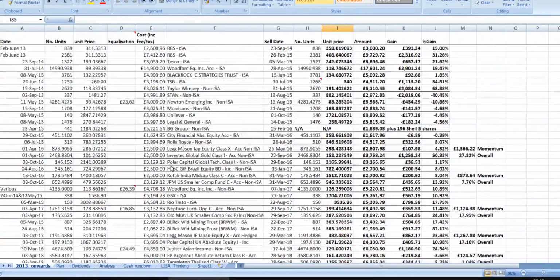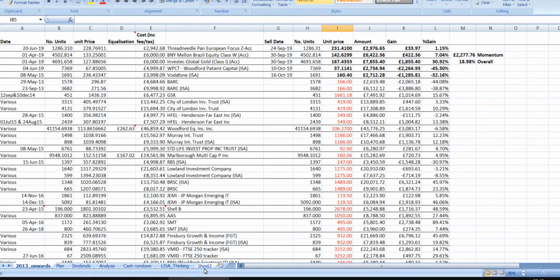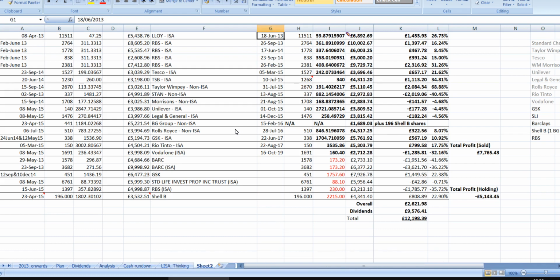So what I've done is I've copied all of this into sheet 2 here, and I have deleted everything that's not an individual company. As you can see, here's all the ones I've sold, and here's the ones I still own. And I've had some successes. The thing is though, look at the time frame. I've gone from 8th of April 13 to 18th of June 13. I've sold Lloyds and I've made a profit. That isn't investing, is it?